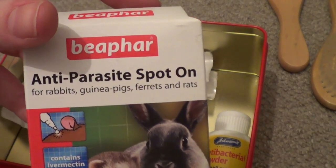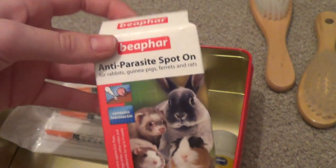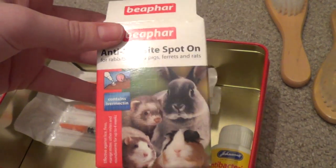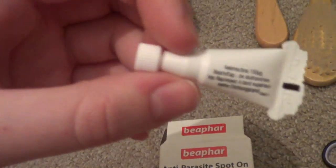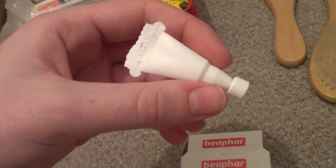I have also got some Beaver anti-parasite spot on, and this is for if I bring a new guinea pig home, then I like to treat all of them for mites just in case, and it doesn't hurt them. I'll just show you what they look like. They're just these little pipettes and you snap off the top and put a little dab on the back of their neck, and I like to treat all of them in one go.